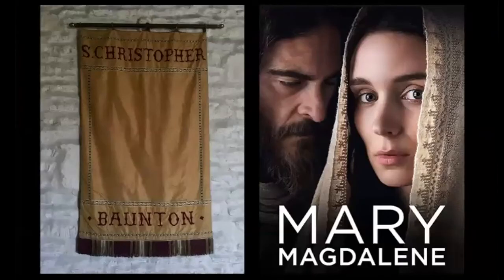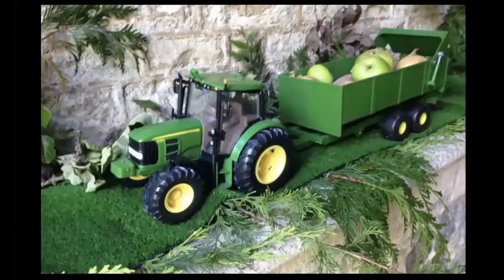Very interesting, really, how St. Christopher is so dominant in Baunton Parish Church with the wall painting, when really the church is dedicated to St. Mary Magdalene. And here's a reminder of a very nice video, which you can get on Netflix or just buy off Amazon or whatever. And it depicts Mary Magdalene in a most sympathetic and compassionate way, unlike the tradition of the church, which has cast her as a bit of a loose woman. But I would really recommend the Mary Magdalene film if ever you get a chance to see it.